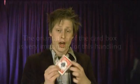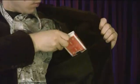This is the alternative setup if you don't want to turn your back when the spectator is on stage. You want the spade upside down, so in other words, the flap is on the bottom, and you want the spade of the cards pointing out. So when they go into my pocket, they go into my pocket like this. To the spectators, it just looks like you reach into your pocket and take the deck of cards out.